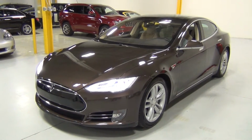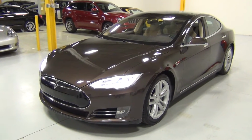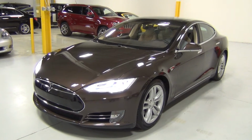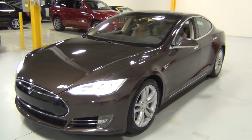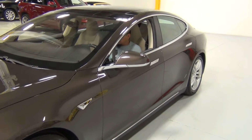We do these videos for our clients who might not be able to come in person, so we are going to walk around this Tesla with a high definition camera so you can see every inch of it, and it is in beautiful condition. So I'm going to start with the driver's side. I love this color, the brown metallic, especially with the tan interior.